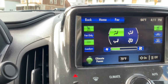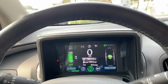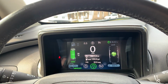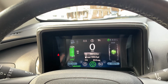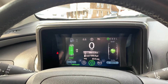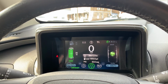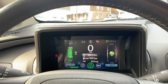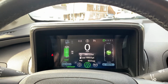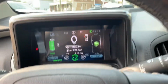So everything's electrically driven, and your motor isn't actually connected to the wheels of the car. The motor's connected as a generator that charges the battery, and then your electric motor does all the power. That's what's connected to the wheels. So it's a little bit different than the Honda system, or the Toyota Prius system, where it uses both. Your motor's connected to your drivetrain, which is then connected to an electric motor, and they assist each other. This is just a generator. Your motor is just a generator in this particular vehicle.